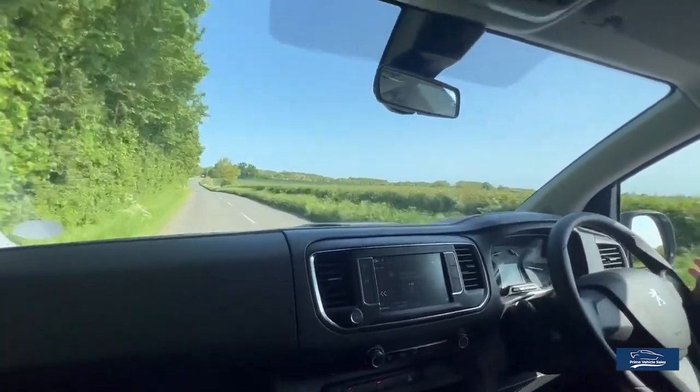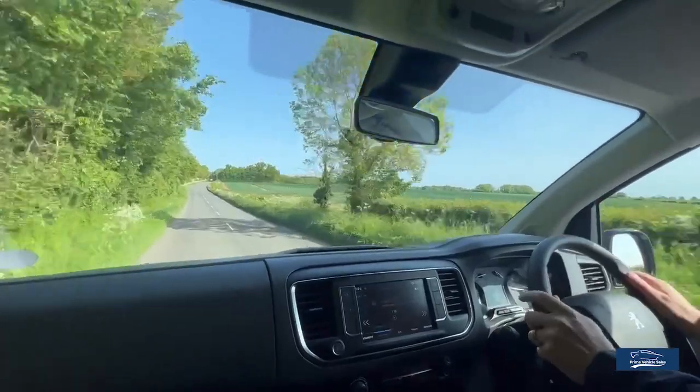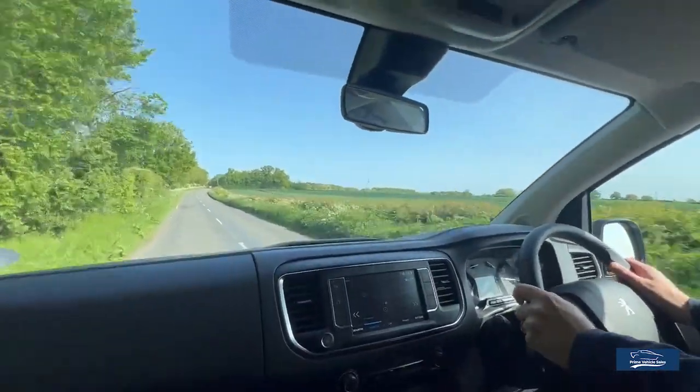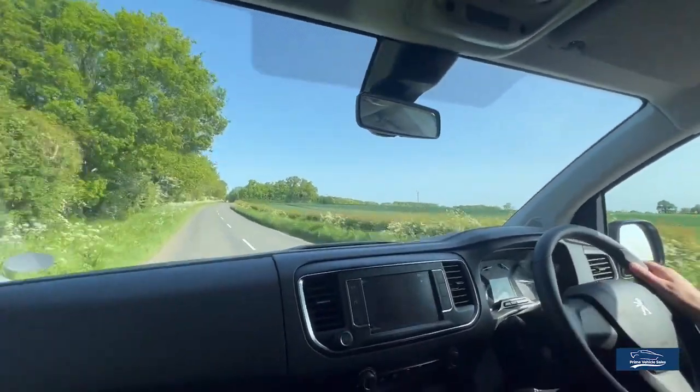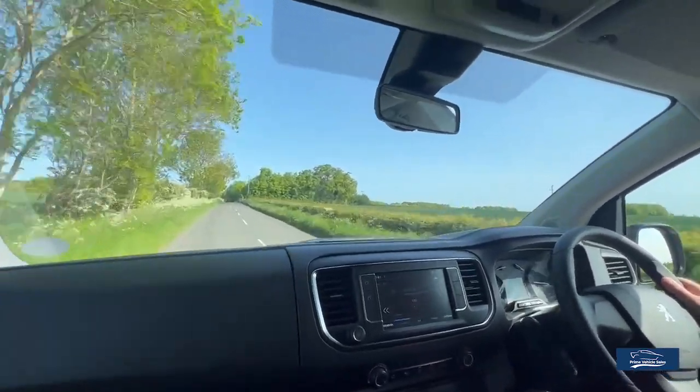Very car-like to drive. Nice comfy seats. Got a nice armrest as well. Super van. I keep saying super, but it is. They're such good vans. They drive so well, and they're really good on fuel. Really good economy on them.